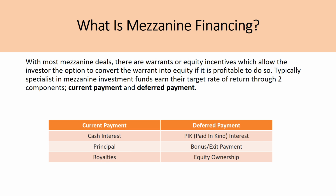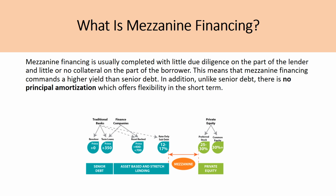Okay? So, mezzanine financing is usually completed with little due diligence on the part of the lender and little or no collateral on the part of the borrower. This means that mezzanine financing commands a higher yield than senior debt. In addition, unlike senior debt, there is no principal amortization, which offers flexibility in the short term.